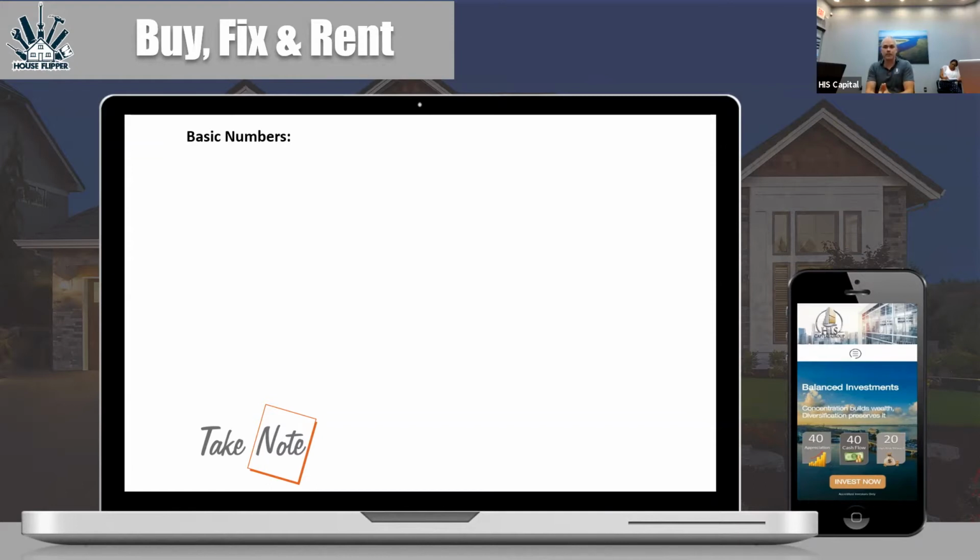But it is imperative that we go through the basic numbers. Now, some of you that have been with me for a while, you know these numbers. Some of you guys know them inside and out. But you know what I've learned? If you don't repeat, you forget. And so we're going to repeat these numbers. I'm going to try to simplify them to the best of my abilities so that we all learn the power of cash flow.